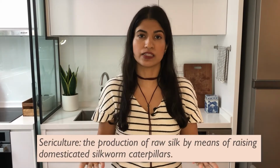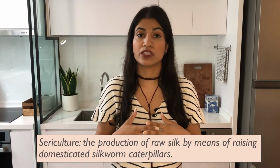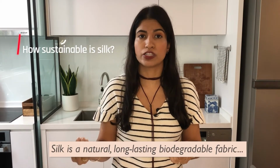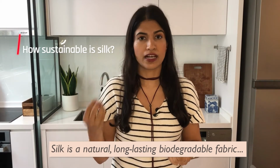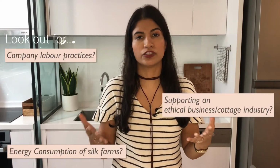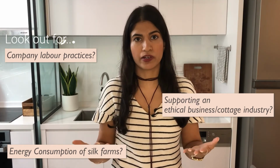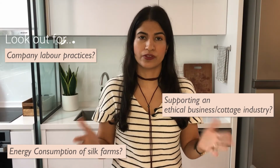Because although it is a natural fabric, it is an animal byproduct. It's spun by silkworms, so it's a non-vegan fabric. So if that is something you're concerned about, then silk is best to be avoided. How sustainable silk is depends very much on the source manufacturers and the company and the practices which they use. So I would suggest, if you are purchasing silk, to really try and look into the company you're purchasing from and see how transparent they are with the production process. So there you have it.